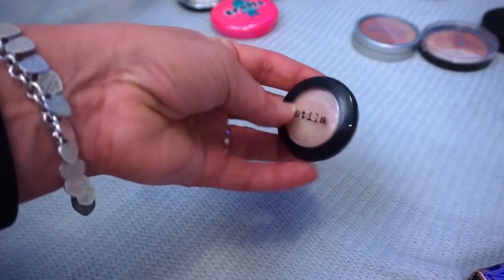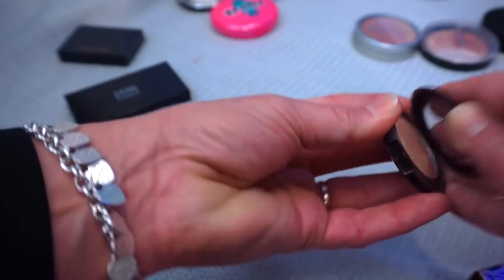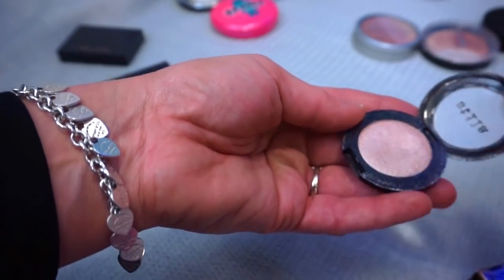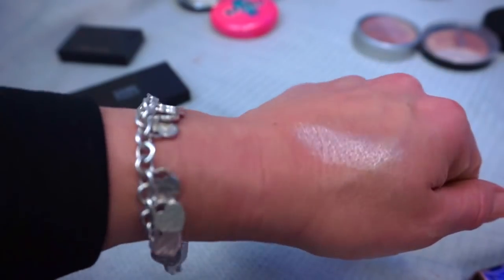Then we have this Stila. This is a single. This is in Kitten. This is actually an eyeshadow, but this works really well for highlight. It's really pretty too. Look how pretty that is. This is like Stila's famous color, so I'm going to hold on to that.